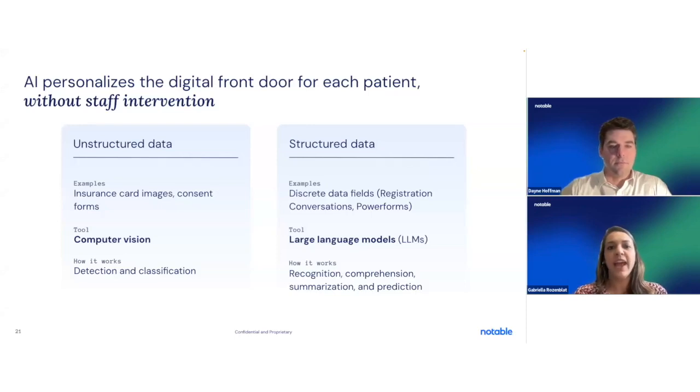So utilizing AI allows us to personalize the digital front door experience for each patient and not need staff to build that experience. By utilizing different types of AI, we're able to pull out unstructured data and structured data from what is currently on file in the EHR to present that back to patients in a digital experience that they can engage with when the time is appropriate for them, and in a manner that is easy for them to understand and interact with.